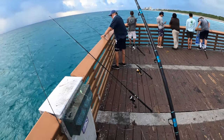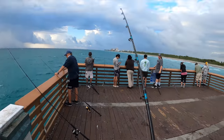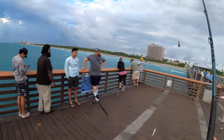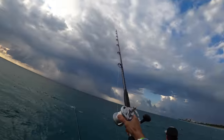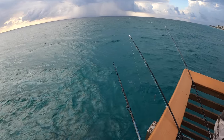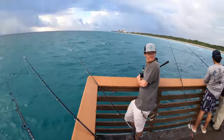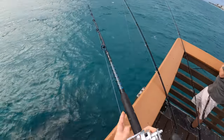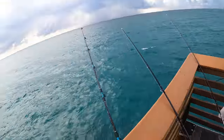Got this live pilchard here, bottom rig. Cast out, boom. We in the zone? Feels like the zone to you? Free spool click, give it one wrap, put it down.